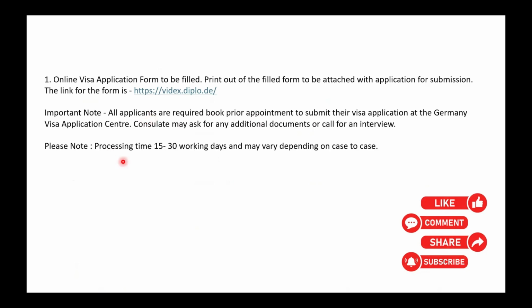Then the processing time is at least 15 to 30 days. At a lot of places, it is mentioned that if you do not have at least 15 days between when you are submitting your application, it reaches the embassy, and your date of travel, they might return your passport to you. They will not even consider it if it's less than 15 days. Even the urgent business category does not mean that you'll get your visa in 2 to 3 or 5 days. It takes 15 to 30 days. So please plan to apply for this visa in advance, right?